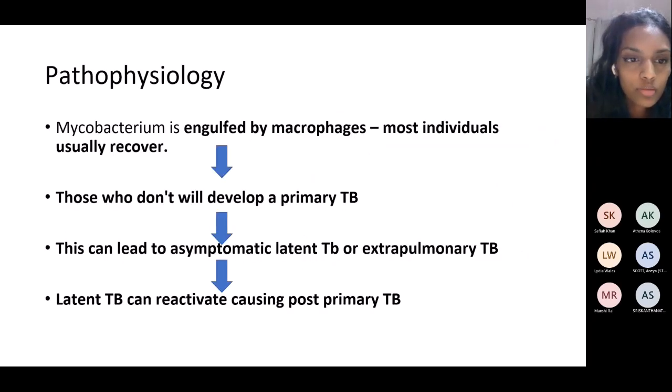So how does it occur? Essentially the Mycobacterium is engulfed by macrophages. Most individuals will usually recover from this. Those who don't will develop a primary TB, which can lead to asymptomatic latent TB or extrapulmonary TB. And then you can have latent TB, which can reactivate, causing this post-primary TB.